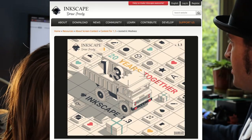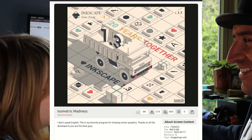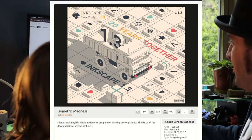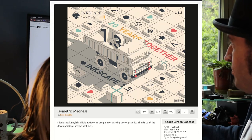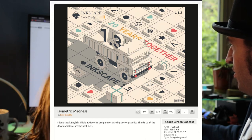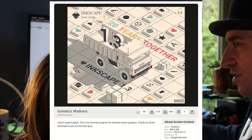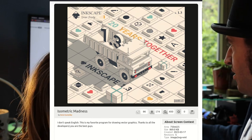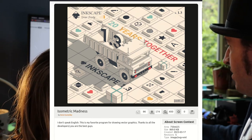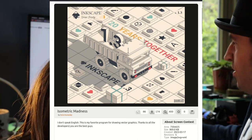This one is called Isometric Madness. This is the winner, right? This is the winner, yes. I think a better winner could have been picked. Interesting. But I think the 20 years together does give it extra points. Yeah. Imaginary opinion points. I kind of like it.